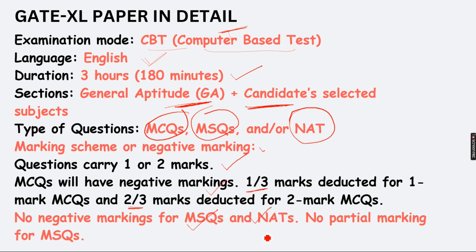So it would be advisable that if you are able to figure out the answer for an MSQ or NAT but you're not 100% sure, it is better to attempt such questions. However, there is no partial marking for MSQs.